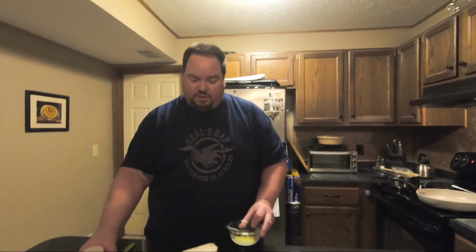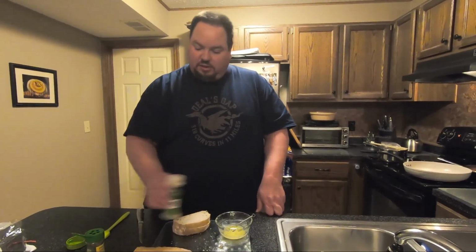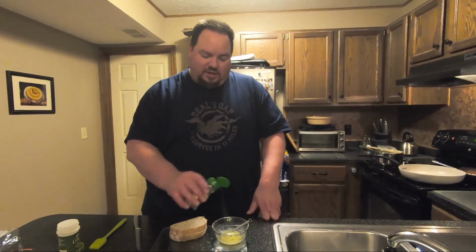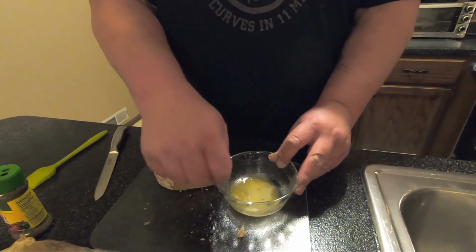What we've already done is we've melted some butter in the microwave. We're just going to add a little bit of seasoning. Add in a little bit of garlic. Just a touch of our Italian seasoning. Of course, stir that up with our whisk. Then we're going to use our basting brush and coat each piece of the bread before we put it into the pan.